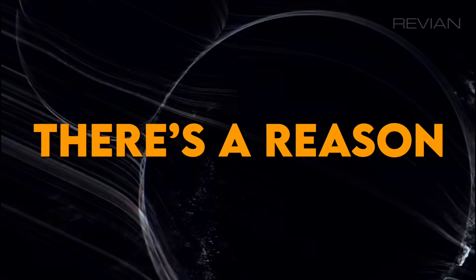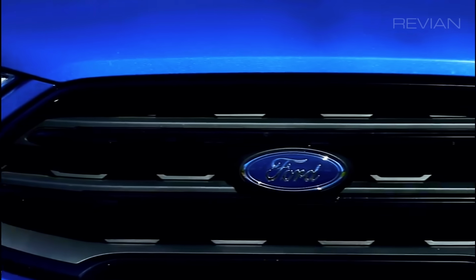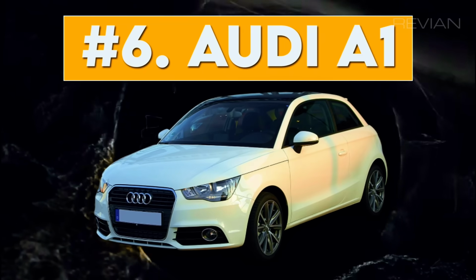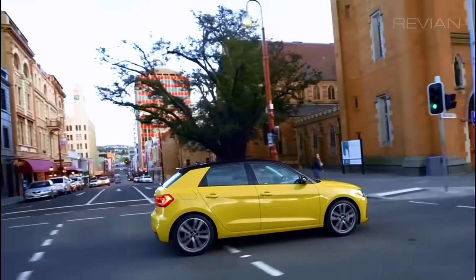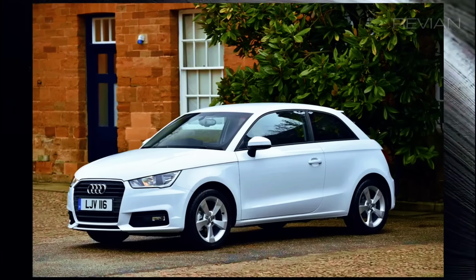Here's a tip. If a turbo SUV is being sold for less than a city car, there's a reason. And the next one? It wears a premium badge. But under those 4 shiny rings is a ticking time bomb. Number 6. Audi A1. 4 rings. German badge. Clean lines. You think, finally, a premium small car I can trust.